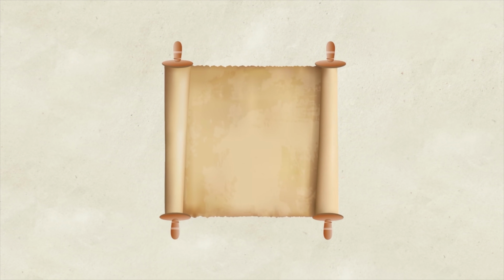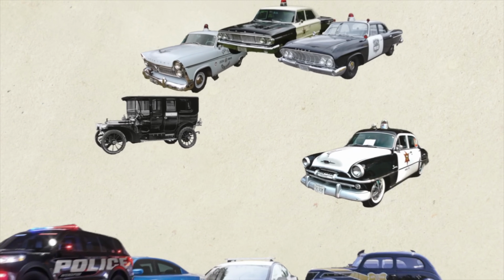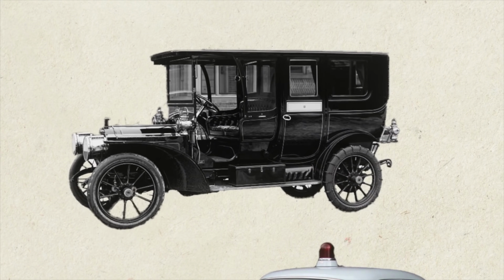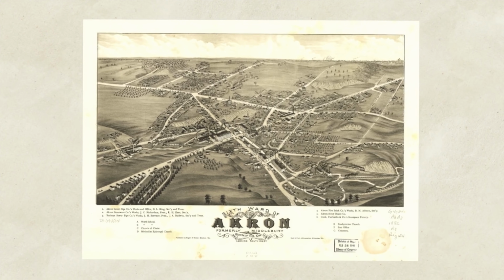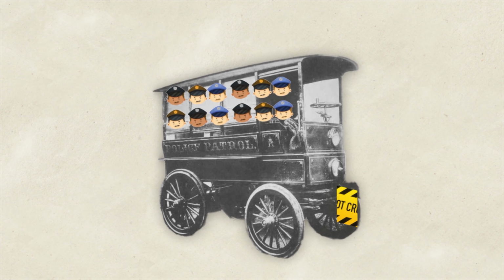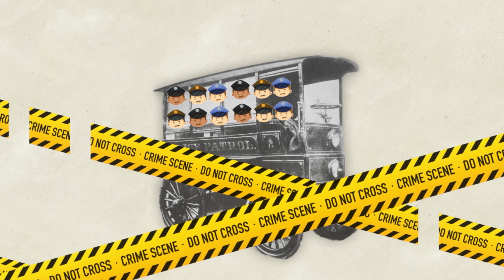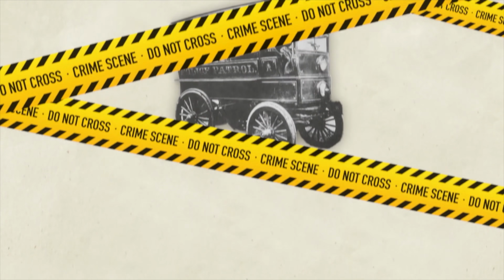After all, you can't arrest the bad guys if you can't catch them. Let's take a quick tour of the story of police cars. Then we'll see how these evolved into the current lineup of police cars offered by America's largest car companies. The date is 1899. The place is Akron, Ohio. City authorities purchased the first ever American motor vehicle. It has space for 12 people, as it is designed to transport a squad of police officers to a crime scene. This is why it's called a squad car and how the term originated.